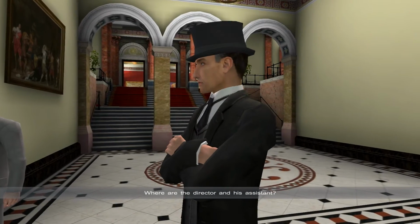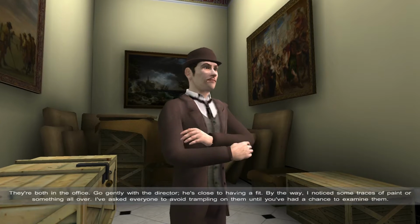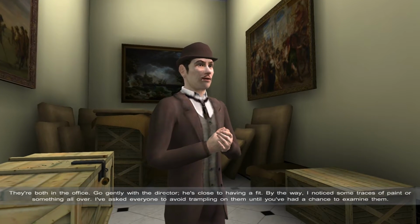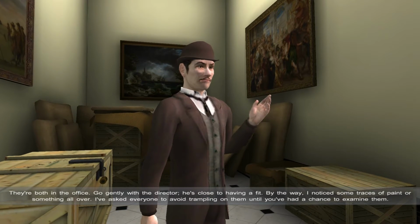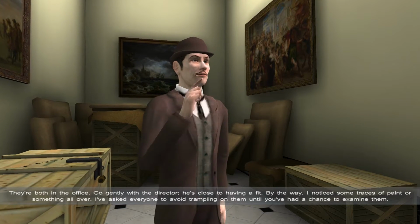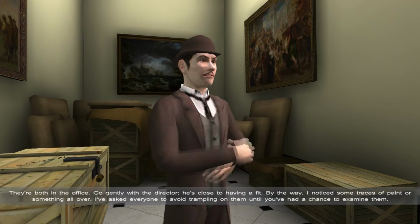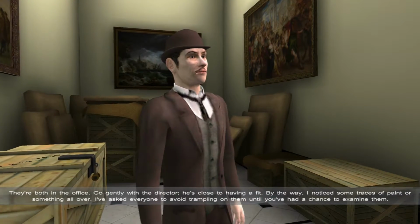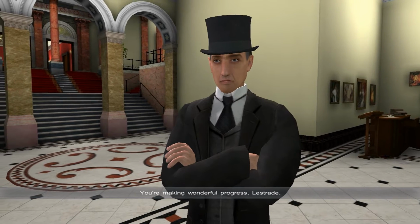Where are the director and his assistant? They're both in the office. Go gently with the director. He's close to having a fit. By the way, I noticed some traces of paint or something all over. I've asked everyone to avoid trampling on them until you've had a chance to examine them. You're making wonderful progress, Lestrade.